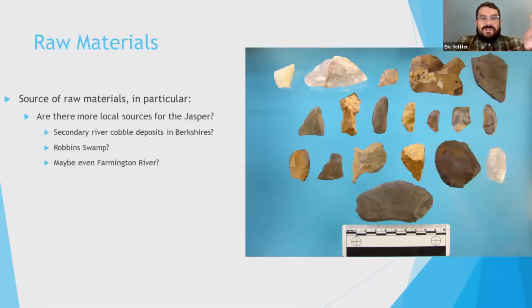And then one of the final things that we plan to do is a bit more analysis on the raw materials. One of the things we're going to do is try to figure out the source of the raw materials. So overall, in a way that's sort of been answered. But one of the more important things is this idea of this yellow jasper here. This stuff is usually from Pennsylvania, but we found pieces with cortex on them, which would seem unusual, based on what I've just been talking about, for them to have cortex if they're coming from that far away.